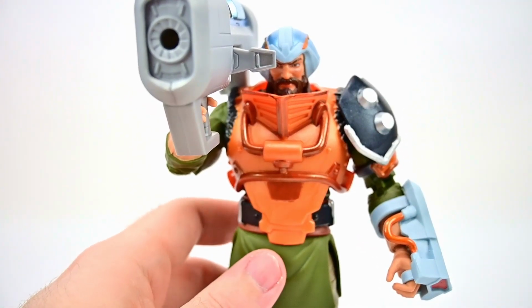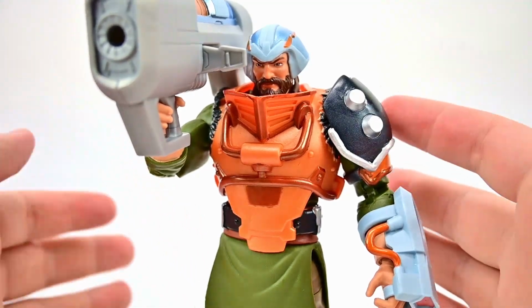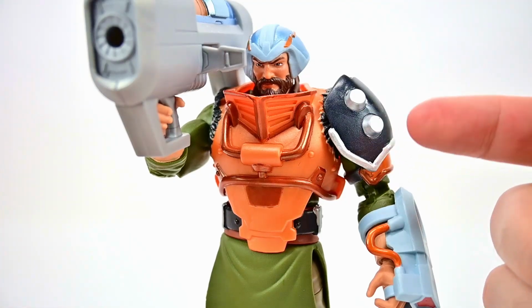And pretty cool to have this, especially the deluxe with all the additional accessories, but for us it's not really necessary since we have that other version, so that's probably what we'll just use. But still really cool to have this version of Man-at-Arms.